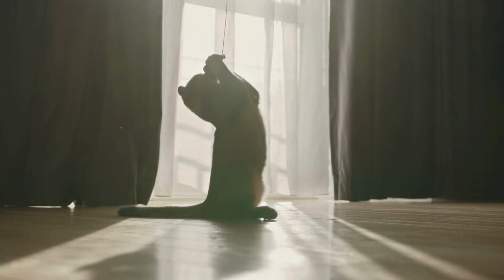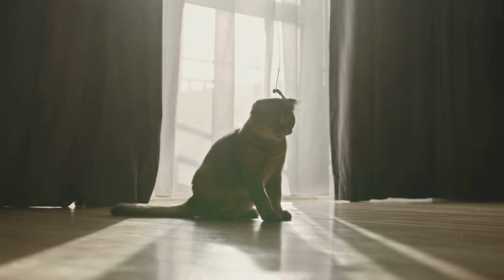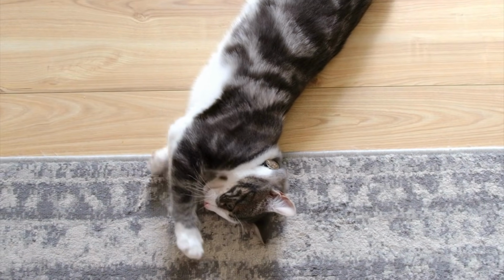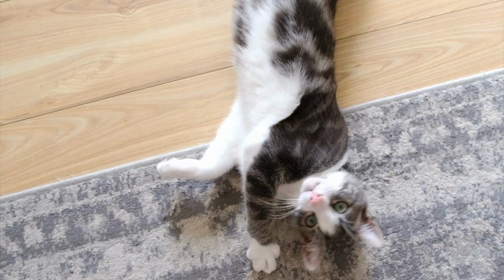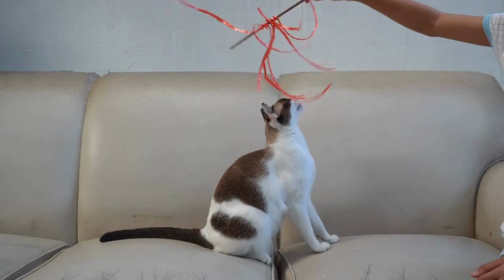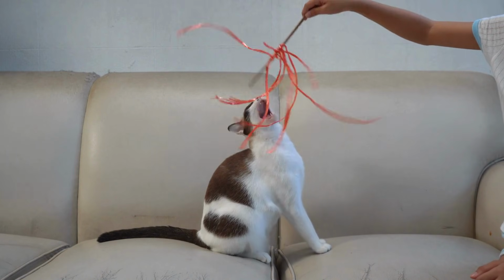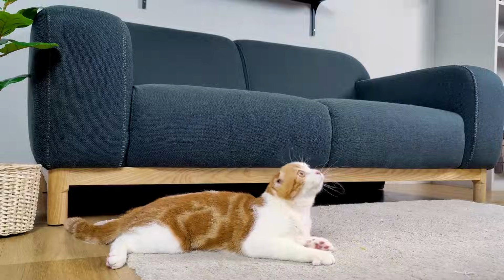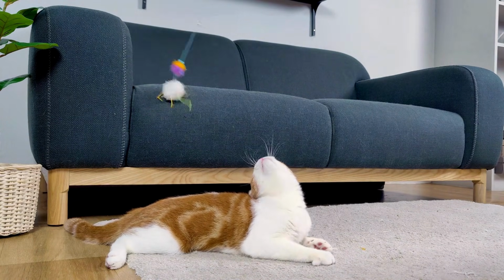Number 6. The 2-minute brain game. Cats don't just need play. They need mental exercise that mirrors the hunt, the core of their instinctual life. Wandering lazily around a room or batting a toy may entertain them, but it doesn't fully engage their brain. True enrichment comes from challenge, curiosity, and problem solving. That's where the 2-minute brain game comes in. The concept is simple, deceptively so.